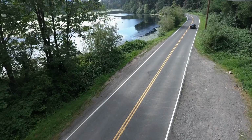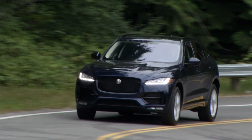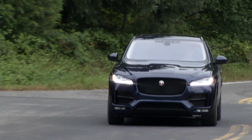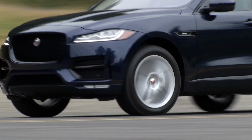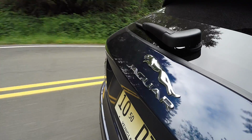A piece of tech not on my tester called All-Surface Progress Control is like a low-speed cruise control for off-roading so the driver can concentrate on steering. It operates between about 2 and 19 miles an hour.